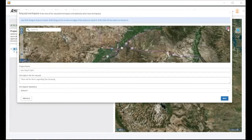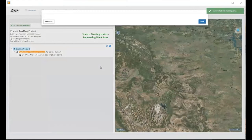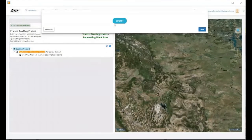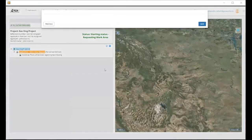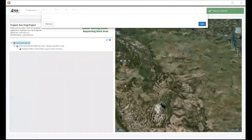Next, enter a name for your project and describe the scope. After saving, send your request to MDT. If the data repository does not have any as-built data within your work area, UPass will automatically set up your work area, allowing you to complete your application. Otherwise, MDT will review and respond to your request.